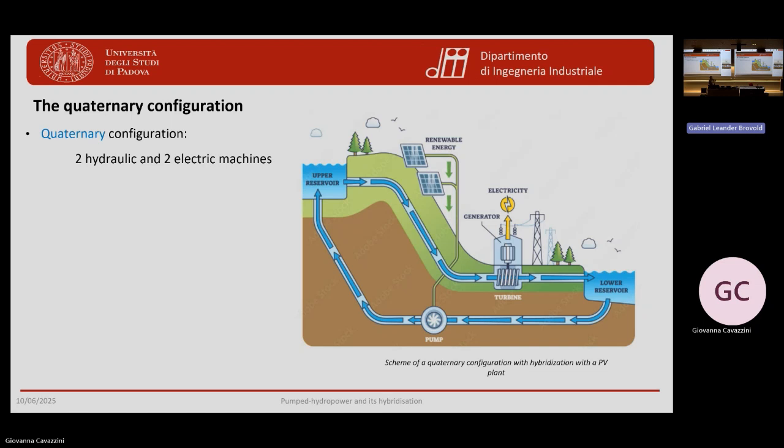This is the most standard one, the quaternary configuration. Quaternary means 4, and there are indeed 2 hydraulic machines and 2 electric machines. And you can see these machines in this simple scheme. Here you can see one hydraulic machine, the pump, pumping the water from the lower reservoir to the upper reservoir, and to work, the pump needs a motor, an electric motor.